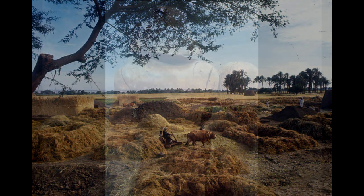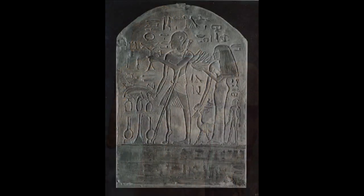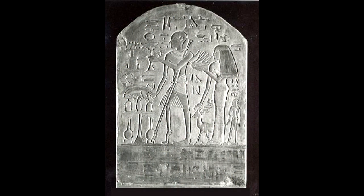Egyptians did not find the worship of multiple gods to be threatening. Indeed, temples for the worship even of foreign gods and goddesses were built in Egypt and attracted Egyptian supplicants, like this man suffering from polio who is visiting the temple of the Phoenician goddess Astarte.